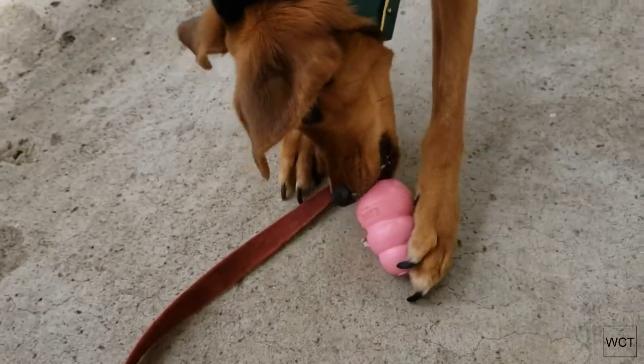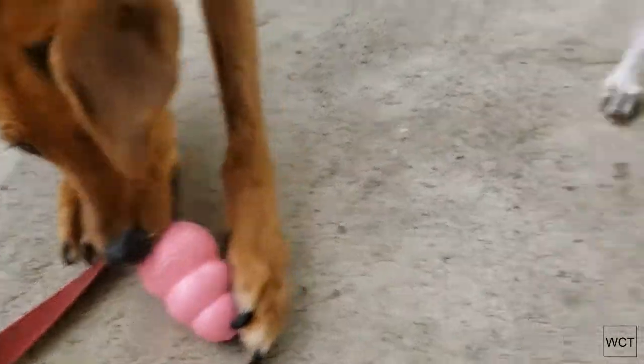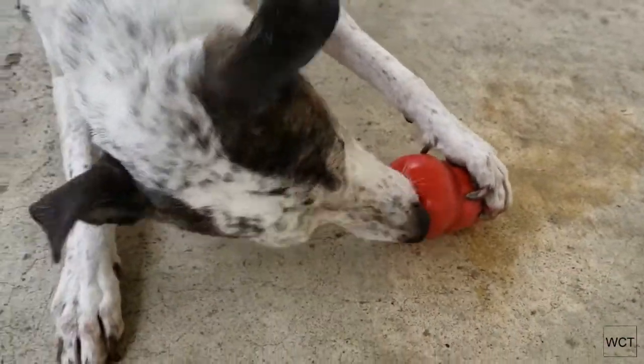I made the dogs a Thanksgiving Kong stuffed recipe, and they are going to town on them. They're so busy.